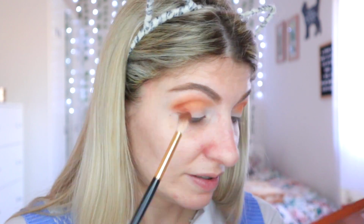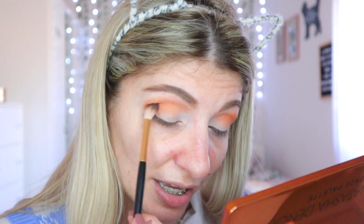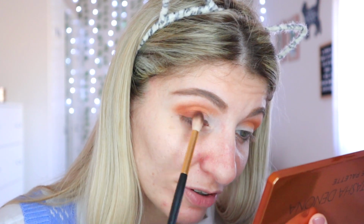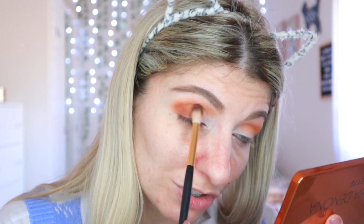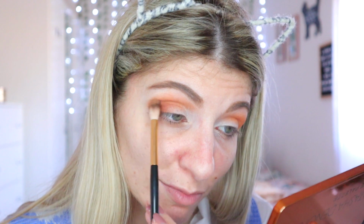Just like that, and then I'm just going to rub the brush against my arm. That's what I like doing, and I blend that in. I think I want to put suntan a bit more to the inner part of my lid. So I'm just going to blend that a bit more inwards. And I'm just going to take, I think, the beach shade. And I'm just going to blend that in. Oh, that's a really nice gradient effect.